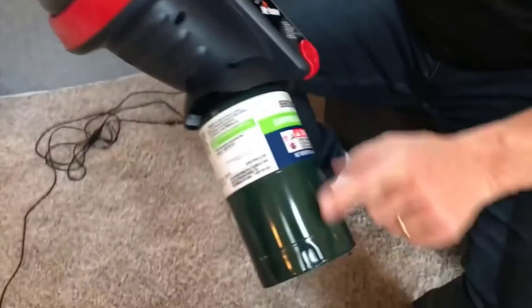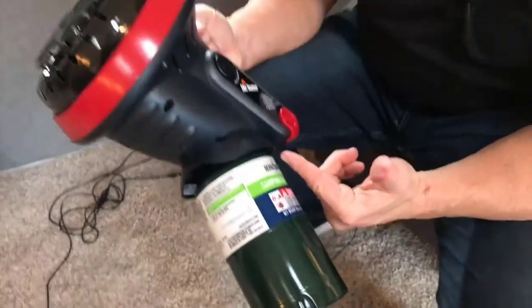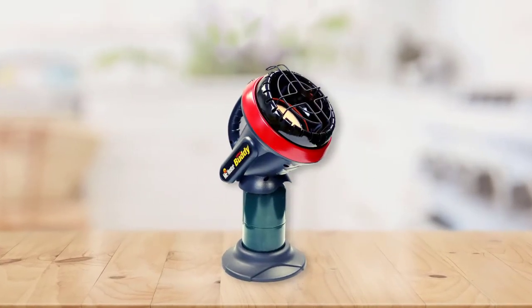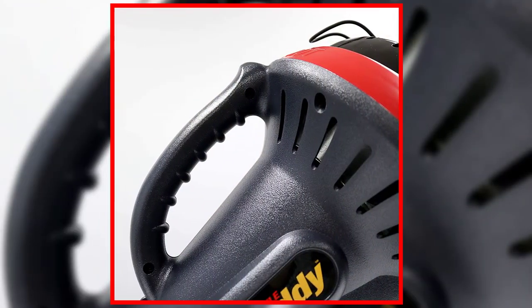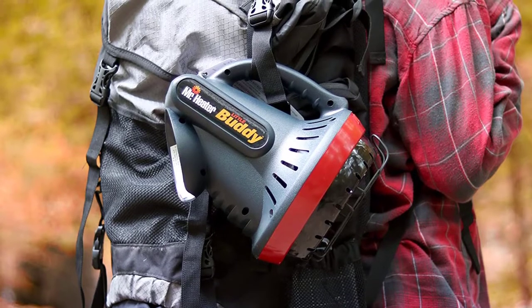The tent heater uses propane gas as its fuel. It connects directly to a propane cylinder with a 1 pound weight capacity. With the cylinder weighing 1 pound and the tent heater weighing 5 pounds, you have a lightweight unit. Even more impressive is the integrated handle. As a result, you'll transport this tent heater anywhere with less effort.